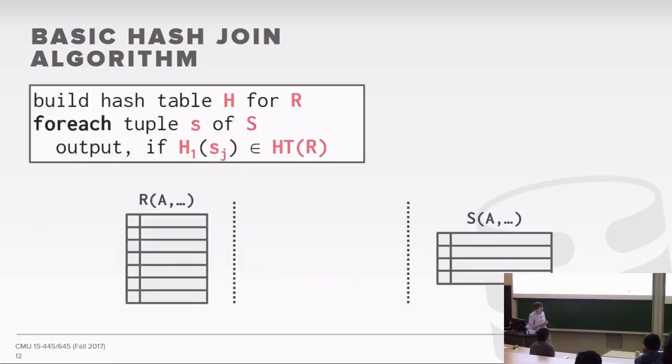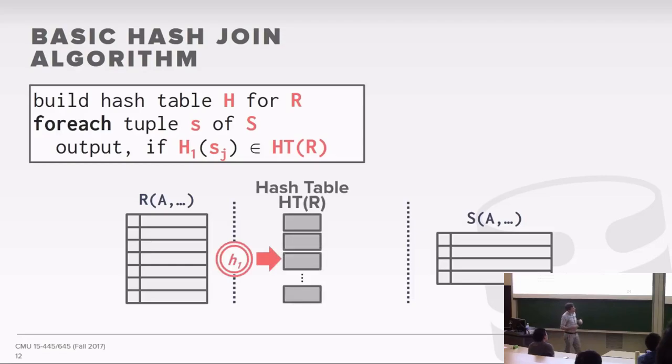So visually, it looks like this. Again, in the first phase, the build phase, we're going to pick a hash function and then populate our hash table for the outer relation. Then in the probe phase, we'll look at every single tuple, use that same hash function, and jump to some location in the hash table. Then we do a comparison with the key contained in the bucket. If we have a match, then we know they're satisfying our join predicate, and we can go ahead and emit it to our output.